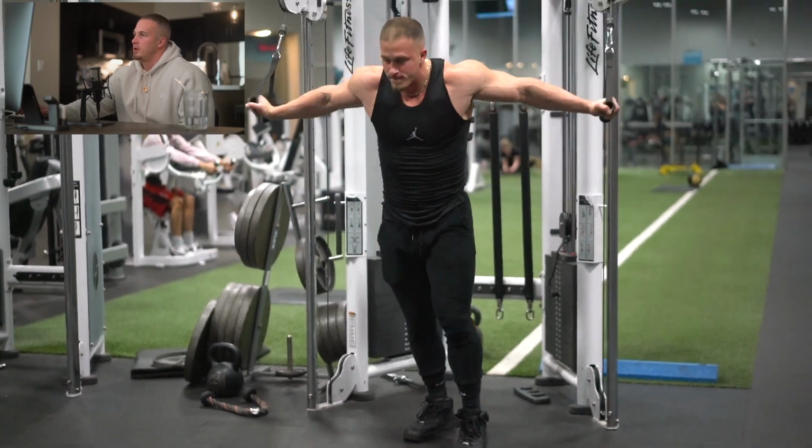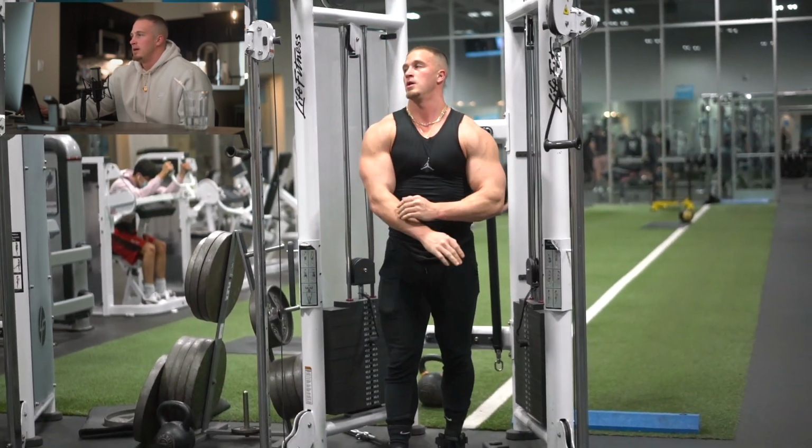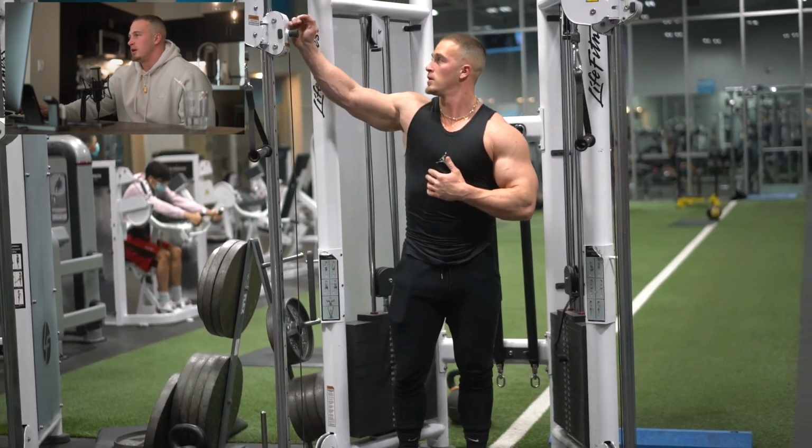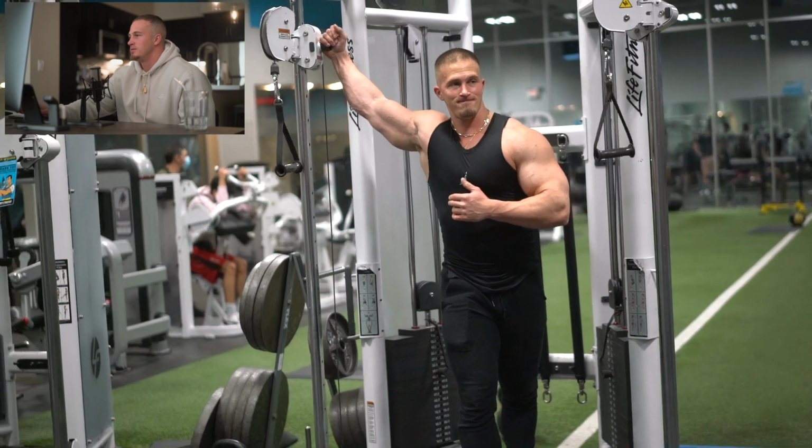And one thing I want to touch on, you could see me do it right here. I stretch in between every set, really. Just keep opening up that chest. Keep building that mind to muscle.